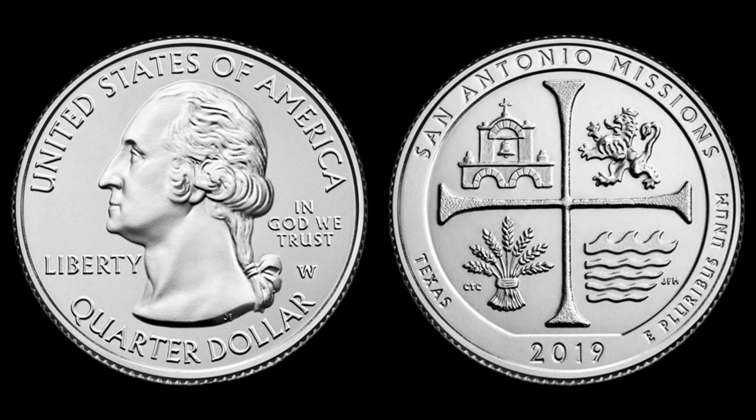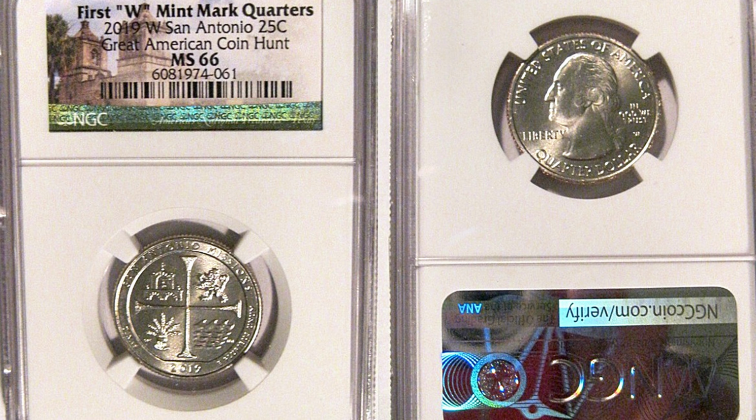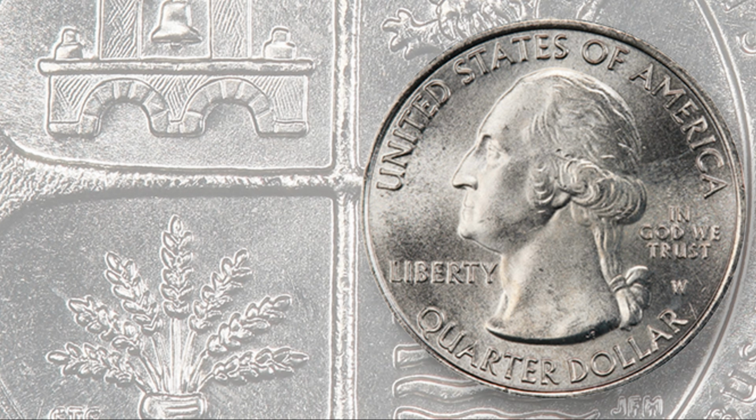Closing out the list, we're going to talk about a really new quarter that you can look for, so we're not just talking about those 80-plus-year-old ones. This is a modern 2019 W America the Beautiful quarter. This one comes from the San Antonio Missions design, and here's why it matters. The West Point Mint had never struck quarters for circulation before 2019. That year, they released just 2 million W mint mark quarters for each of the 5 ATB designs. These would be mixed in with the ordinary Philadelphia and Denver quarters to create a nationwide treasure hunt. Maybe you heard about that.